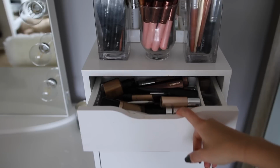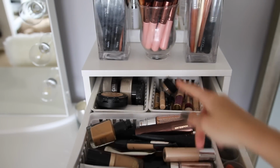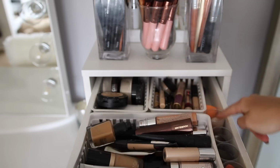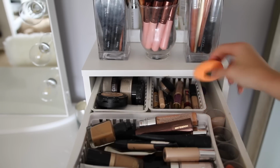So in this first drawer, I just keep all of my face products. I have foundations in this compartment, concealers, and then powders. And these little trays are just from Walmart. And then all along the side, I keep all of my makeup sponges, like beauty blenders. I have this one from Real Techniques.